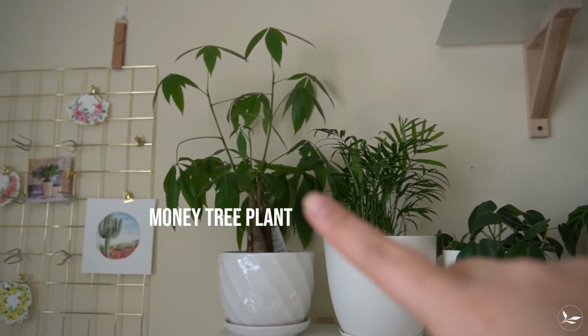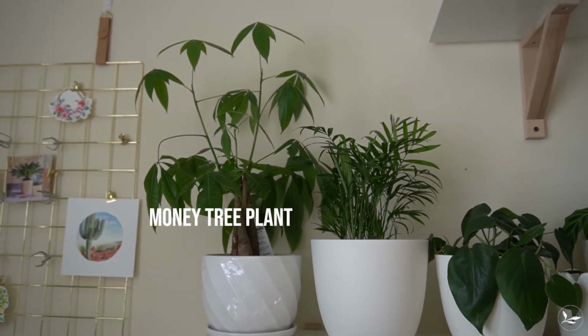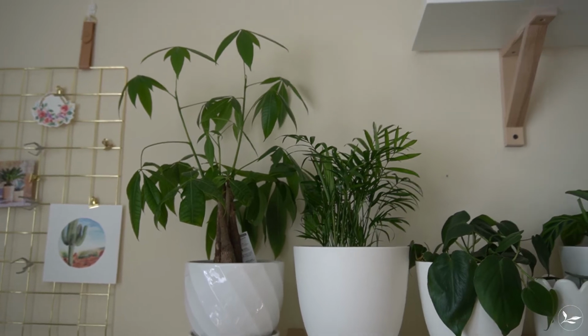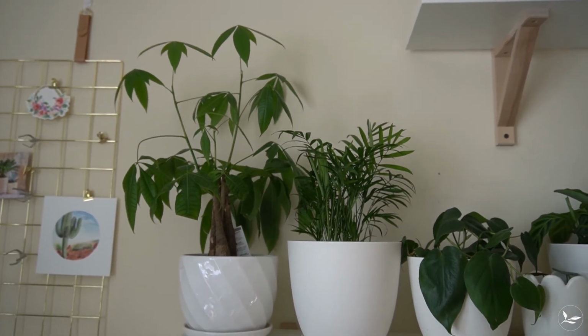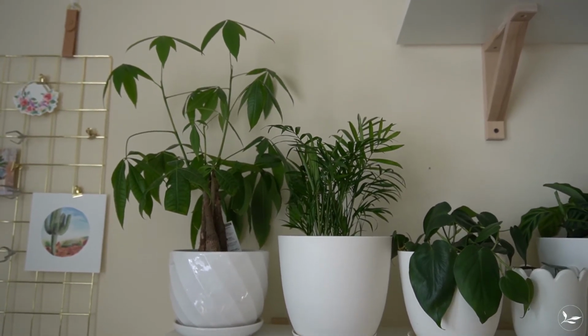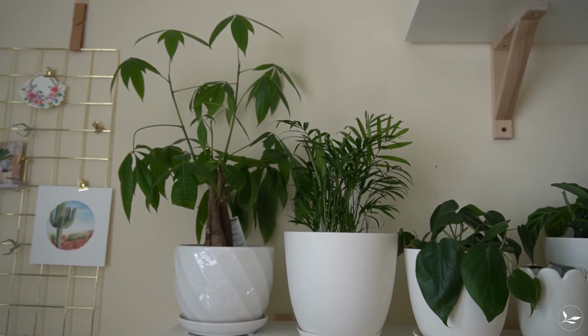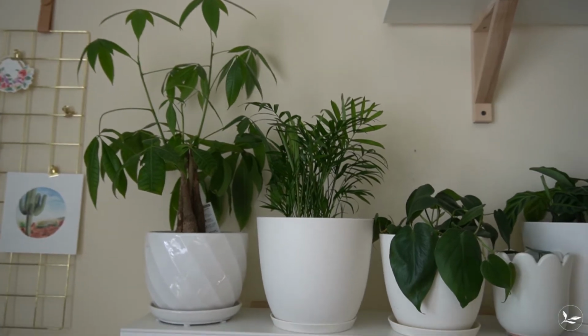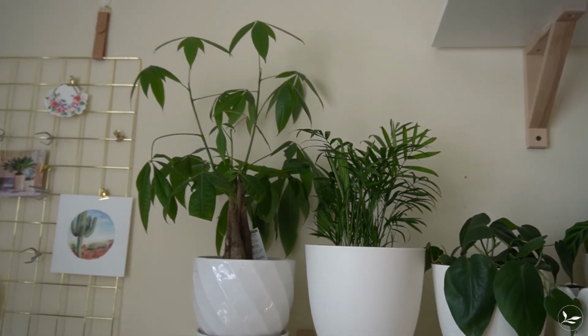And then this is the money tree plant. That was also one of the first plants that I bought, and it's not dying, but I think one of the times I overwatered it, so it lost a lot of leaves. So it looks a little bare, and it's growing leggy because it's trying to search for sunlight. So it looks a little awkward right now, but it's hanging in there.